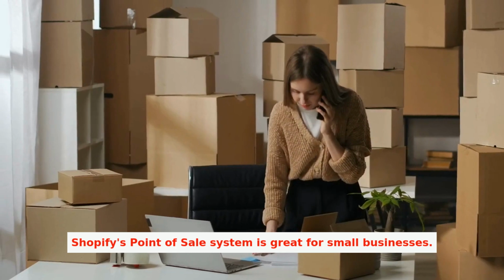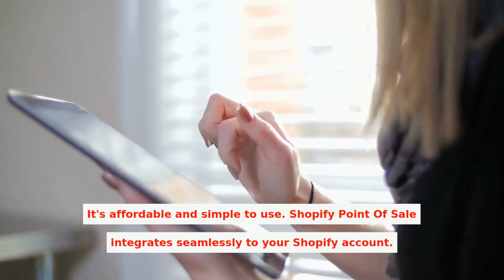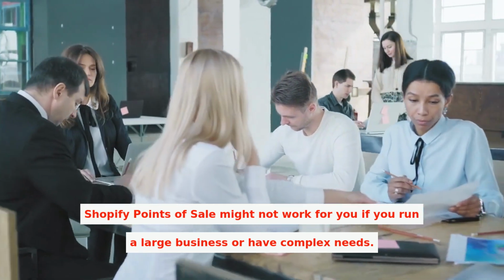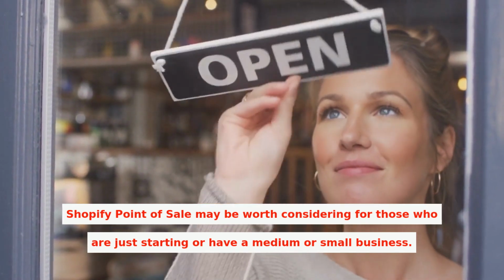Shopify's point of sale system is great for small businesses. It's affordable and simple to use. Shopify Point of Sale integrates seamlessly to your Shopify account. Shopify Point of Sale might not work for you if you run a large business or have complex needs. It may be worth considering for those who are just starting or have a medium or small business.